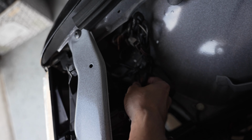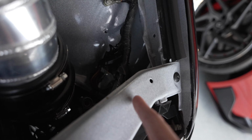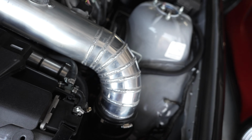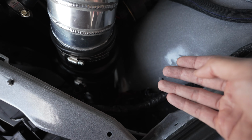The previous owner did have HIDs on here, which was a rat's nest of wiring, so I definitely got to get that cleaned up. Same thing over on this side as well. If I remember correctly, this is the cruise control. So little things here and there that I do have to tidy up. I don't really want to cut wires, but because it already passed and everything pretty much works, I might end up doing that. But yeah, we'll see.